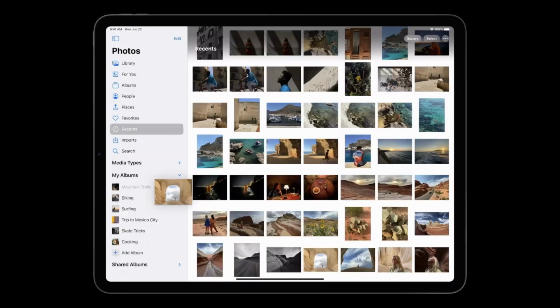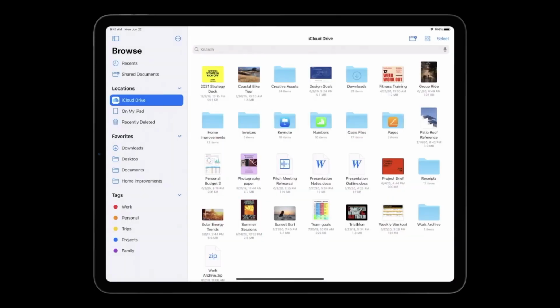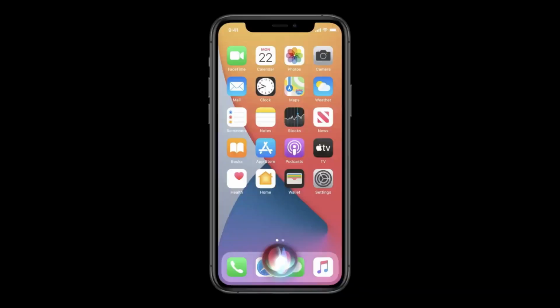Photos, notes, files, music, calendar have these cool new sidebars, which are very macOS-esque, and I quite like them. Very useful. New drop-downs and menus with toolbars and stuff in a lot of their apps. It's becoming very macOS desktop-y. I kind of like that.